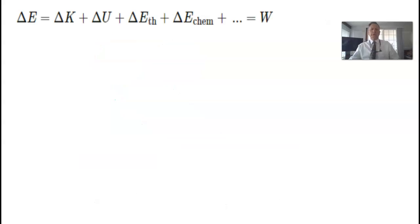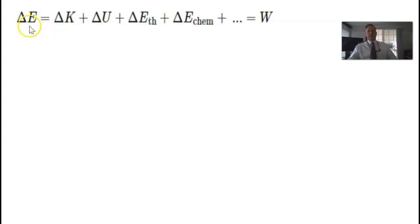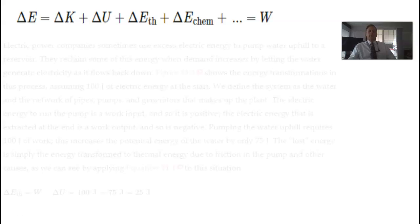Okay. We talked a little bit about energy forms now. The change in energy in the next several weeks or months, whatever, will be any change in kinetic plus any change in potential plus any change in thermal plus any change in chemical plus yada, yada, yada, will equal the work done on or by the system. This will become more clear as we get into it and start doing problems. Will we always have five terms? No. We may have one term equals work done. We may have two terms equals work done. And we'll define what work done is, and you'll be comfortable with that.